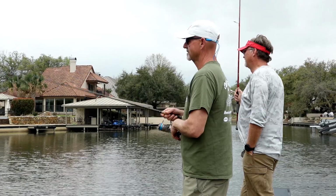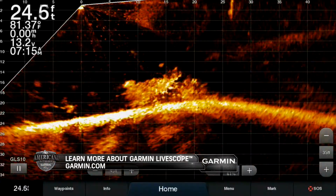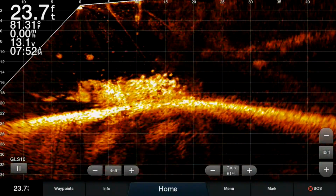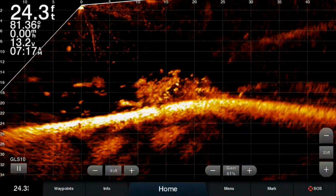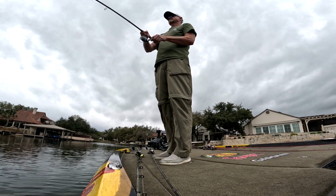Not saying you're not going to catch them, because that's all I care about, but it definitely changes it up. I just think it's so cool to watch them react, whether I'm watching them on live scope or with my eyes, just seeing how they react and engage with the environment. You learn so much about how fish live and react and how they want to bite.